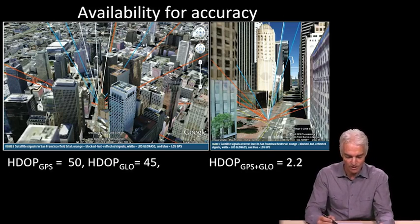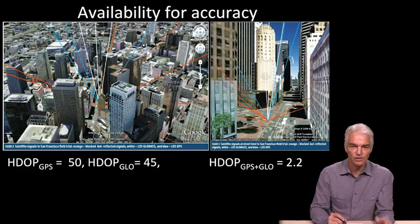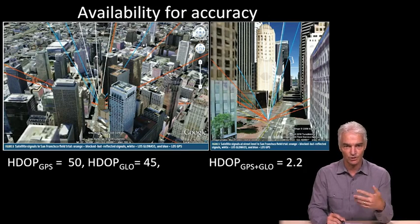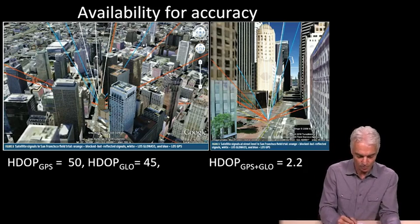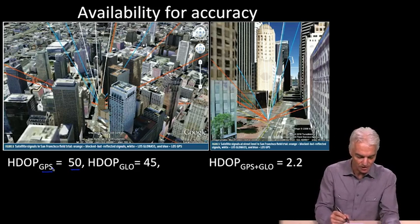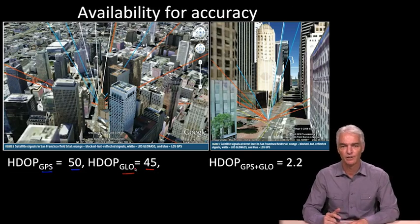The 3 GPS satellites that had direct line of sight, the 3 blue lines shown here on the left and on the right. With those 3 satellites, we had an HDOP of 50. That's after we held the altitude fixed in the nav equation, so you could get a solution. If you hold the altitude fixed and work out what your HDOP is, it was 50 with GPS only. And if you do the same thing with GLONASS, we had an HDOP of 45.